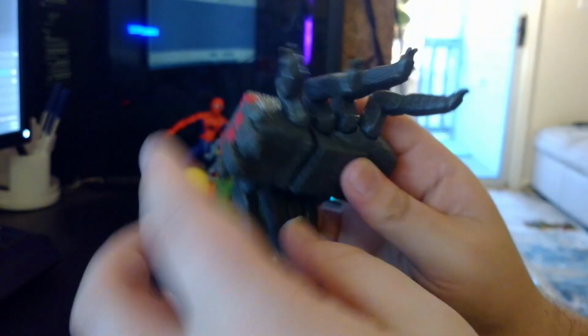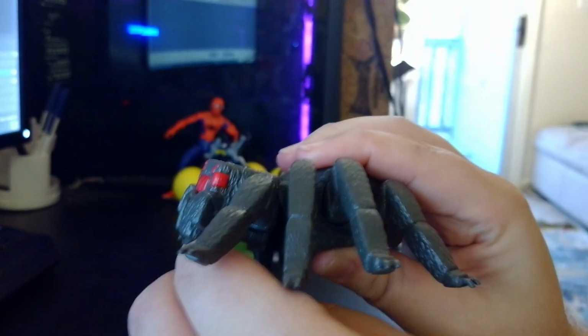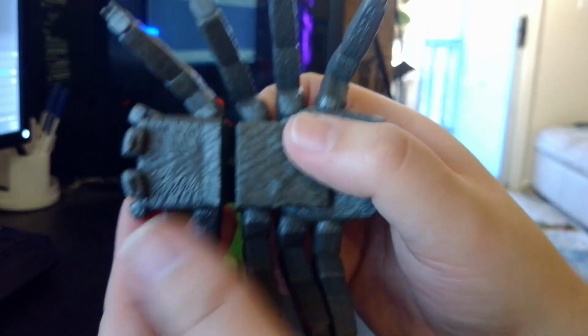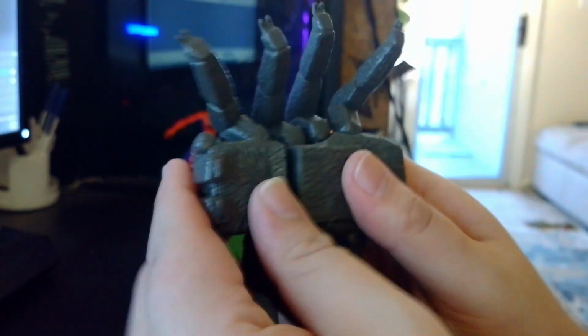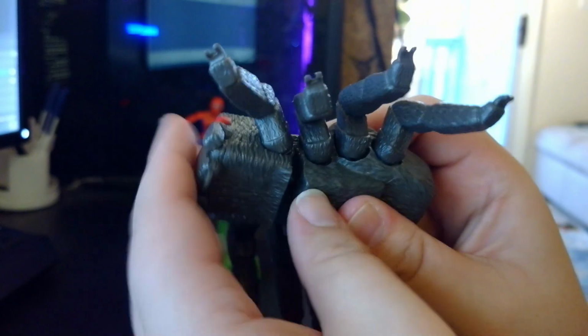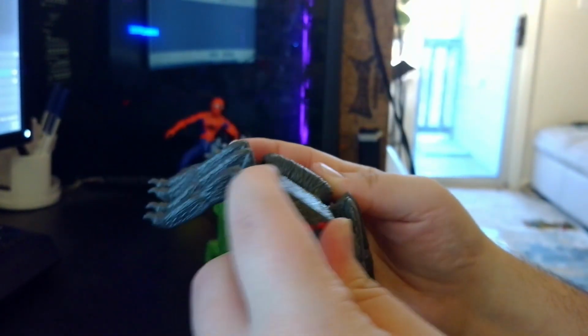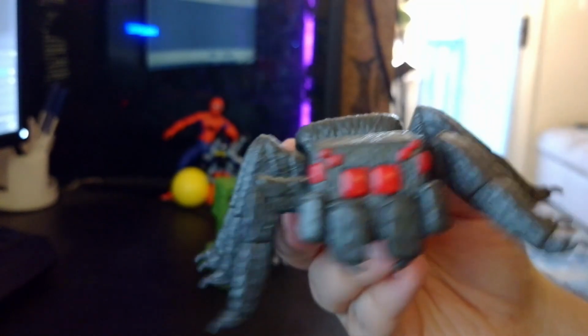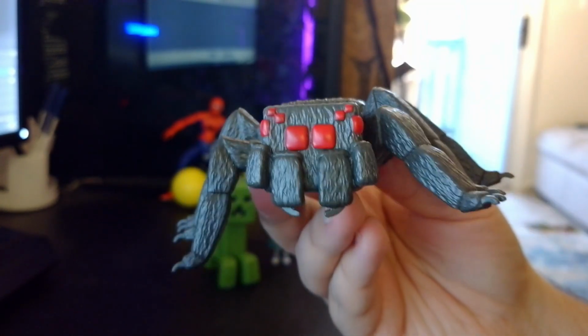And his head comes out and has that little bit of extra articulation that they do with the regular Minecraft figures. That is really nice. So this is the easiest way to see it. You can click it in and it's flush. Or you can do this for a pose and make him look up to the side. It's not crazy, but it is really nice. I really dig this spider design here. He looks really good translated into the live action style, I feel like.